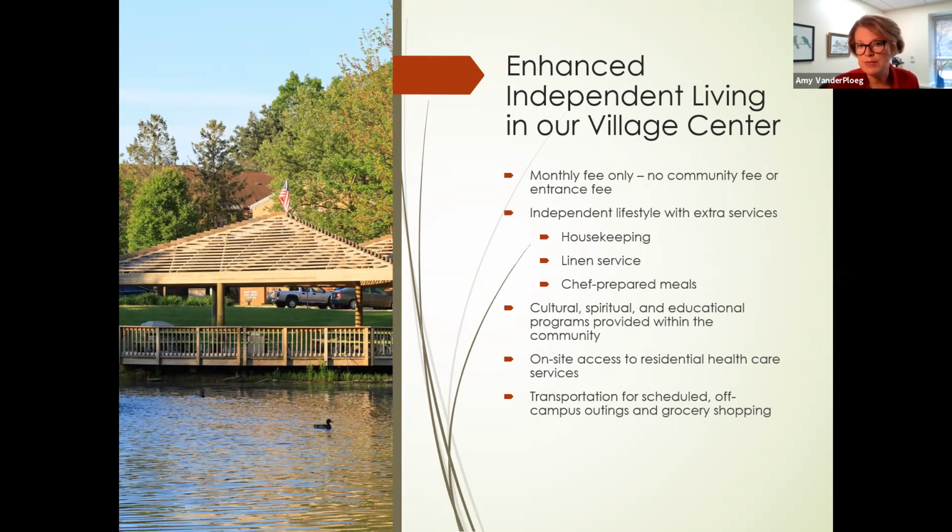But there are some differences here than in the garden apartments. So it's an independent lifestyle, but with extra services. So housekeeping services, linen service, those things are included, as well as 3 chef-prepared meals per day. So right away you can see, okay, so this is much more supportive than being in the garden apartments in true independent living, where you are responsible for your own meal preparation and things like that. Here, you have that taken care of for you.